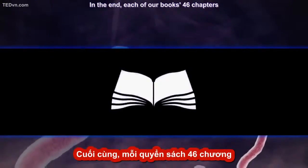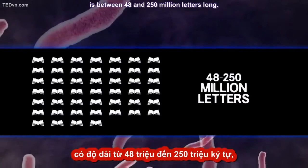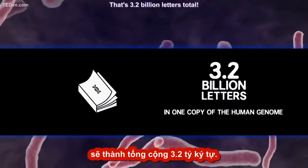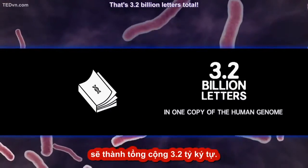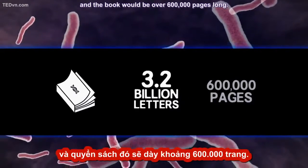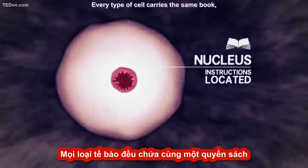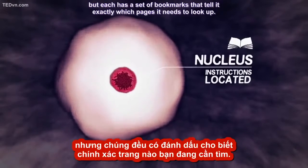In the end, each of our book's 46 chapters is between 48 and 250 million letters long. That's 3.2 billion letters total. To type all that copy, you'd be at it for over 100 years, and the book would be over 600,000 pages long.